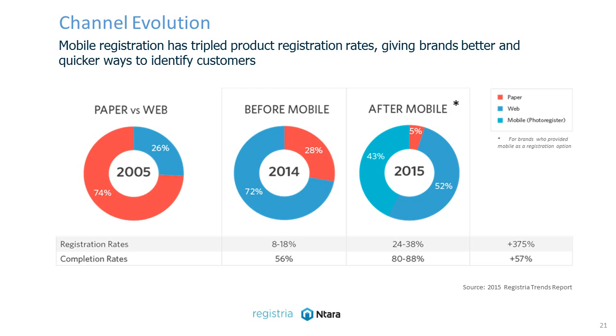The lowest rate of registration that we've seen using our technology is actually 24%, which is a pretty incredible increase, about 375% on the former solutions. Completion rates, all important, jumped from 56% to somewhere around 88%. Again, a growth of 57%. Massive amounts of improvement.